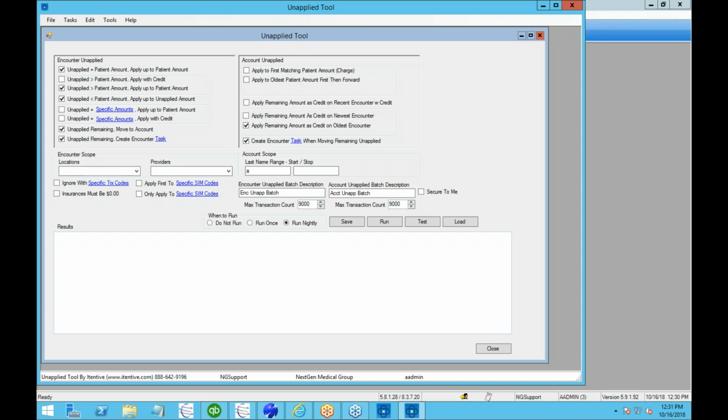Also, this is a great tool that works alongside RefundManager, because one of the questions we often get with RefundManager is, yeah, it's great to be able to refund line item credits. What do we do with unapplied credits? Well, that's where the Unapplied tool would fit into that equation too.